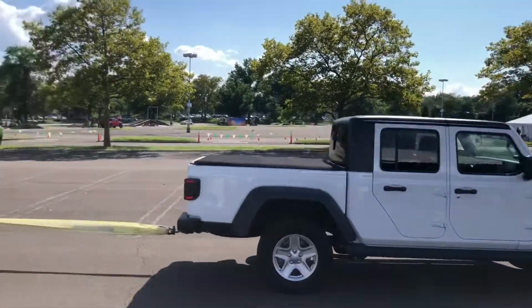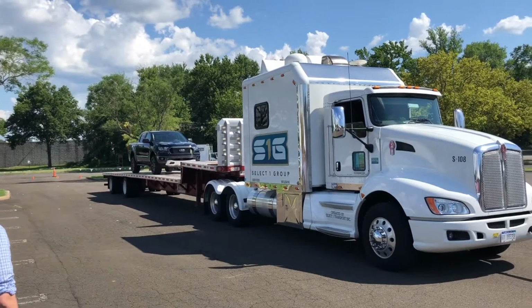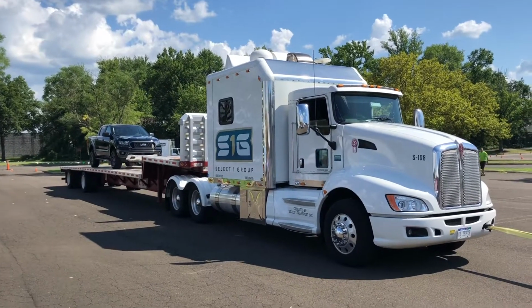Nice little Gladiator Sport, pulling a tractor trailer with a Ranger on it. Oh, really?